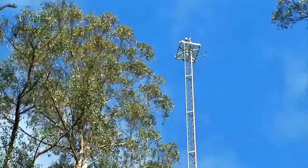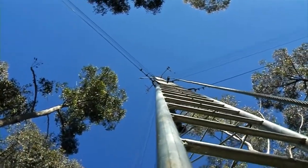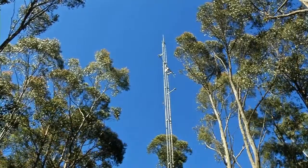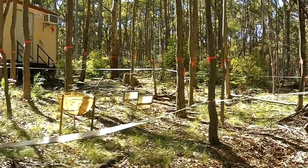The Warra Flux Tower is part of a series of similar towers set up around Australia. All are in different forest types. This one, in the Wombat State Forest in Victoria, is in a dry eucalypt forest. No matter the forest type, all the towers are providing the data which will tell Australia's carbon story.